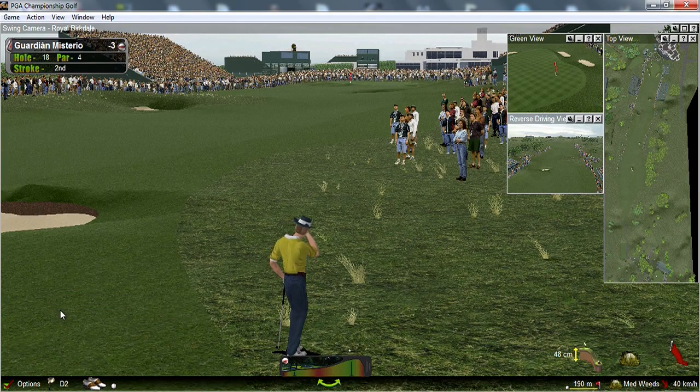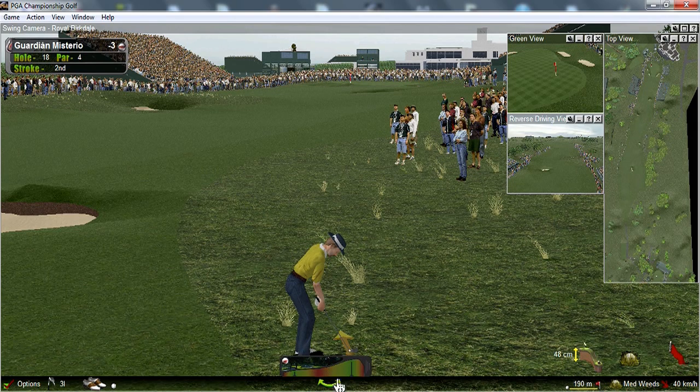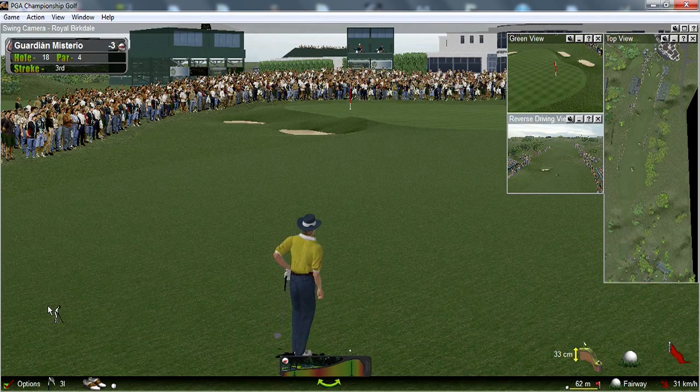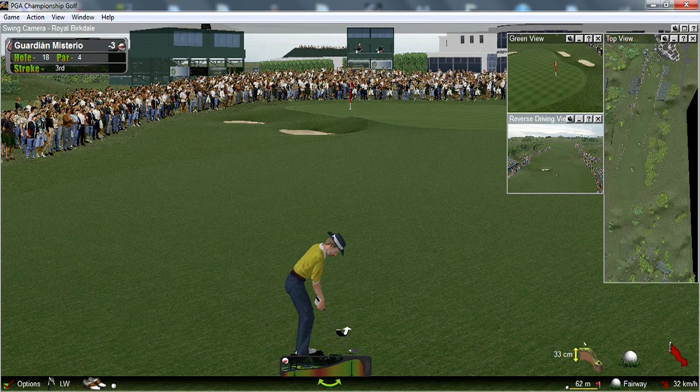What can you tell us? This wheat rough is thick, and this one's in a tough spot. Going with a 3-iron. What's he got here? There's a stiff wind moving left to right. Kind of an in-between shot. Gonna go with the lob wedge.